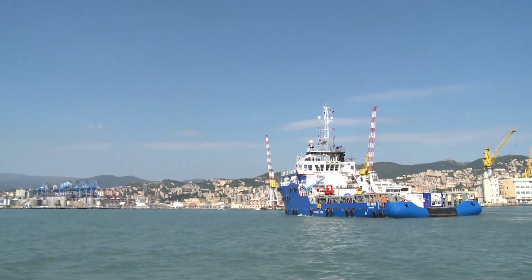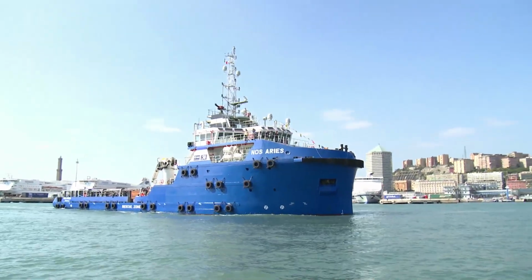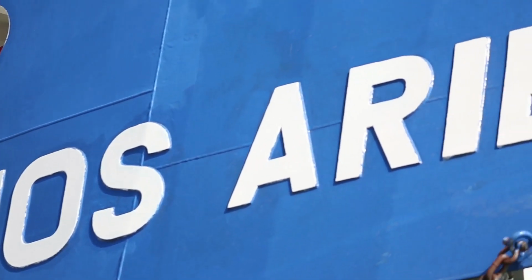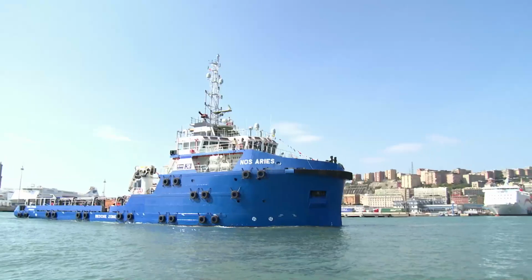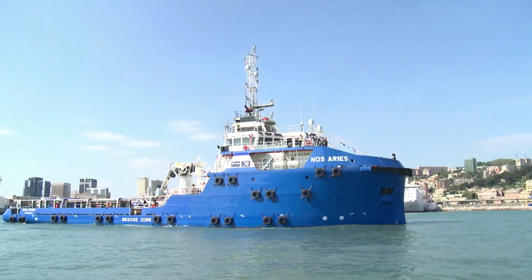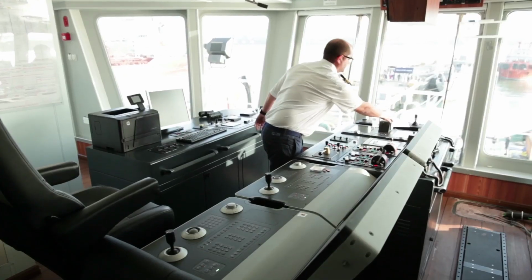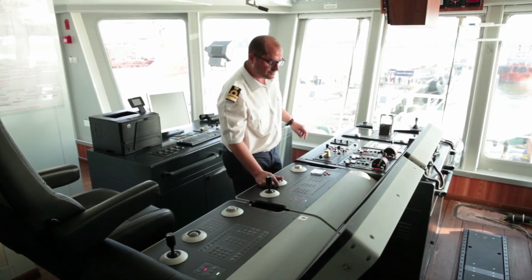In order to be able to carry out this special salvage, the company ordered a very special ship to be built. The Nos Arias was built in the shipyards of Shanghai and sailed all the way to Italy in time for the mission. The crew commander on this mission was Roberto Asaro.